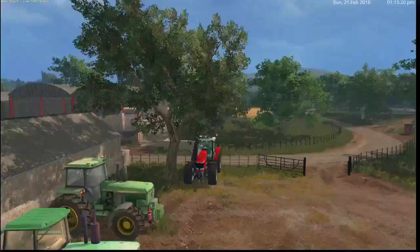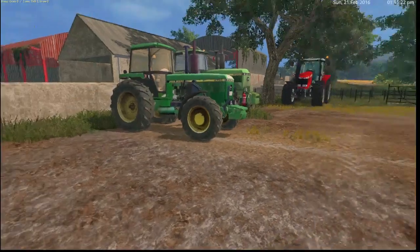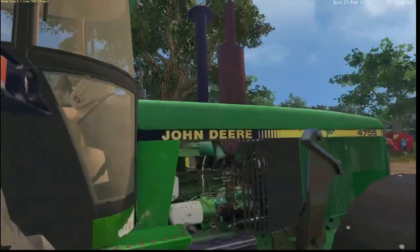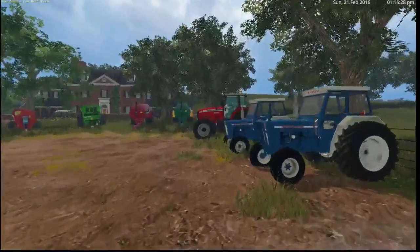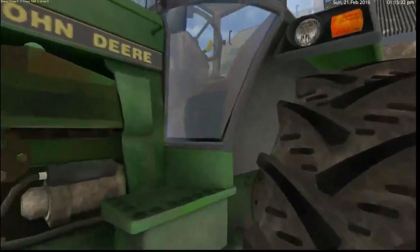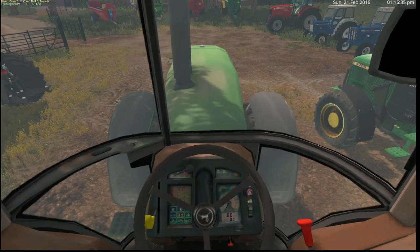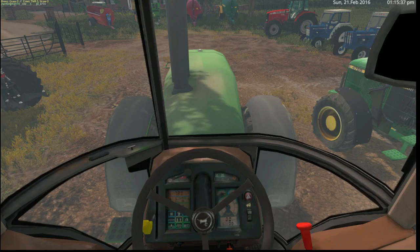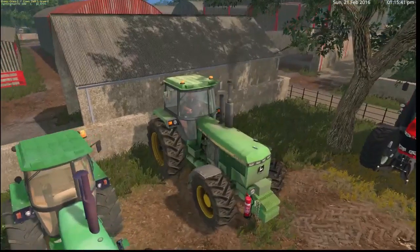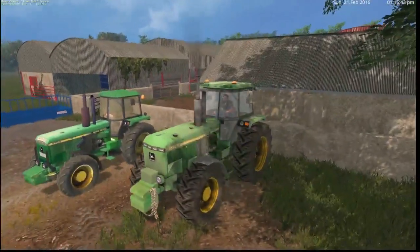So we won't have a look around the farm because I don't really want to. I've only come to really look at the tractors. Now, I did say we could test drive a few. I'm going to take the 4755 out for a bit of a test. Let's fire it up. Not too bad. Doesn't smoke that much. The beacons do work.